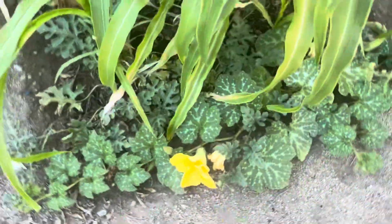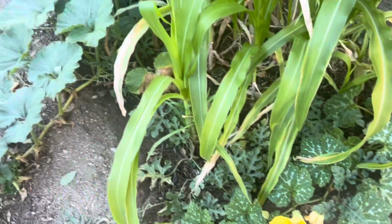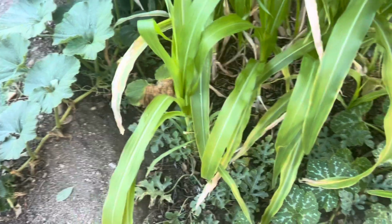Which is really fun. We have a big watermelon in here from this other watermelon plant growing up. This squash the other day has been super healthy, but he looked so puny by the end of these hot days, and I was really worried he wouldn't come back, but he's doing okay.